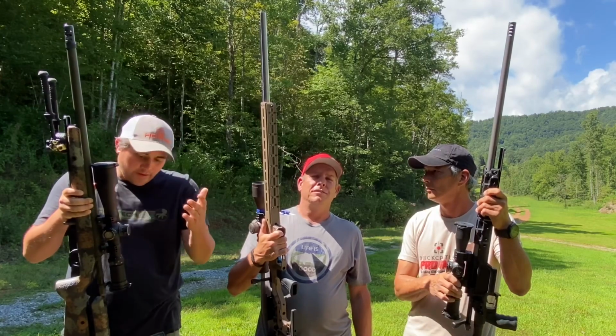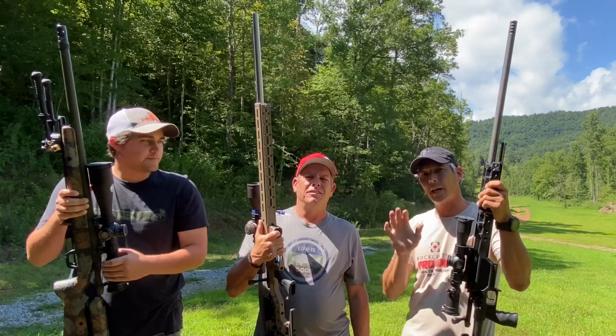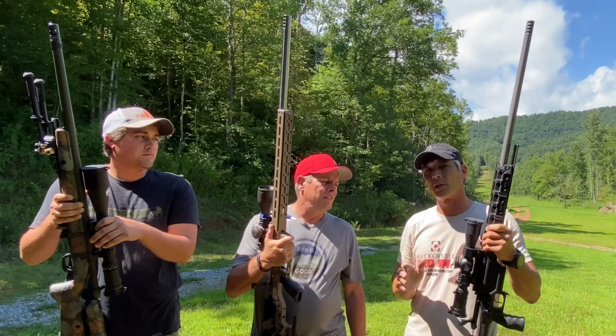I think we're going to all shoot on what? 12, 15 power. Yeah, we're going to pick the same power for all the scopes so that you don't have some kind of irregularity saying, well, his jump's a lot because it was on 15 power. We're going to choose the same power.